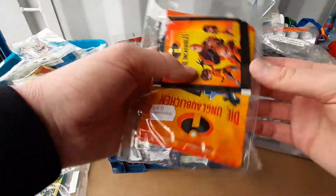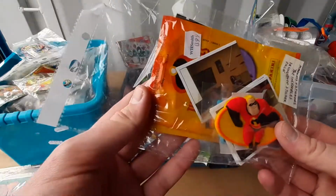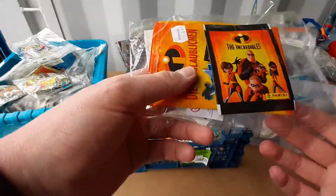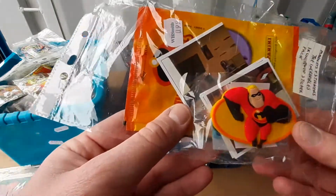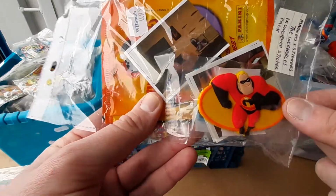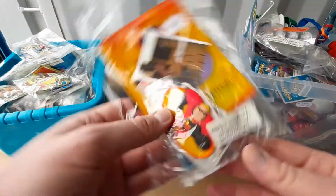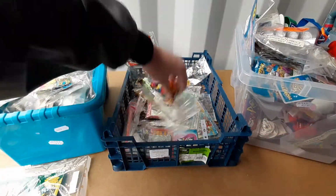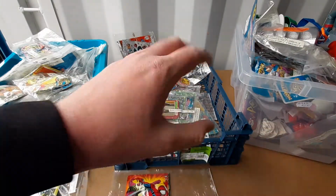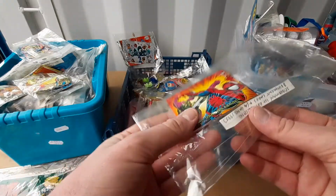Then here we've got a bag of stuff related to The Incredibles from the first film, which I think came out in, what was that, like 2002, 2003? So it looks like there's a packet of Panini stickers in there, a magnet, which I'm pretty sure came with cereal, and it looks like some other Panini stuff in there. So all sorts of little bits and pieces. I'm not going to bother opening all of them. Some of them are like that, where there's a few different bits and pieces in there. But some of them are just boring, so I'm not going to waste time going through all of it in depth.